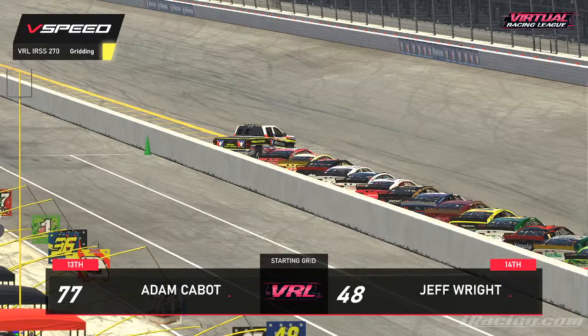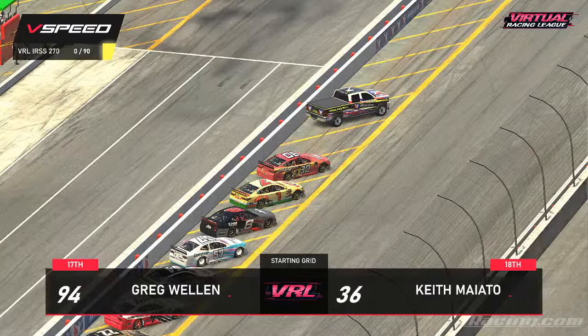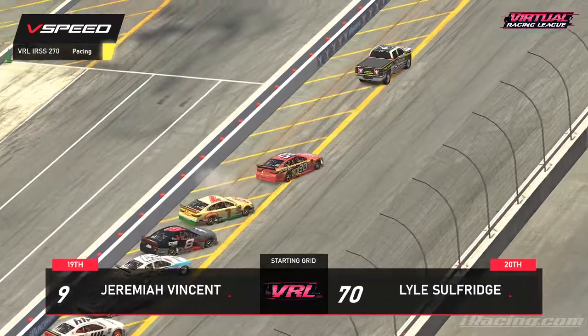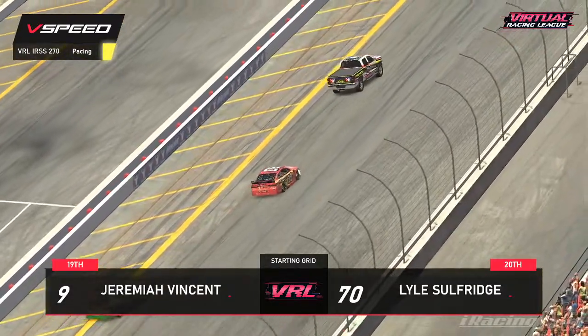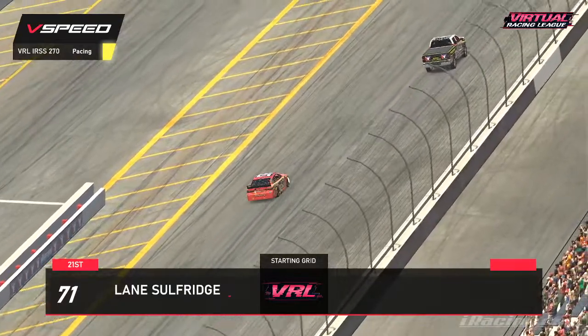We haven't seen Jeff out here all that much recently, but hopefully he can actually start tonight's race, although I don't know if he's on track. We'll have to see here. Bailey Turner starting 15th. Taylor Butcher Benjamin starting 16th. Greg Wellen starting in 17th. Keith Mayato rolling off from 18th. 19th, Jeremiah Vincent. Rounding out the top 20 is going to be Lyle Sulfridge. And rounding out the field tonight in 21st is Lane Sulfridge.